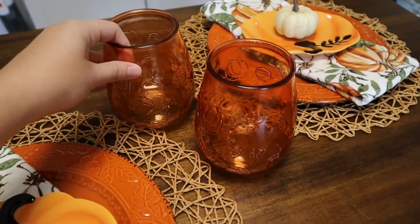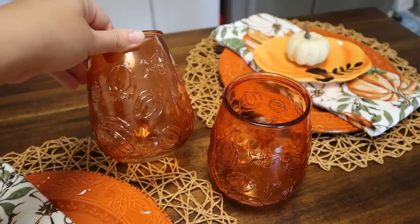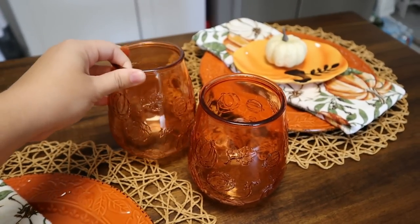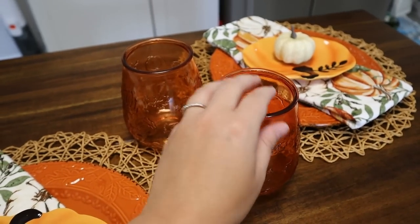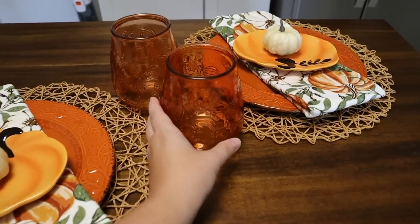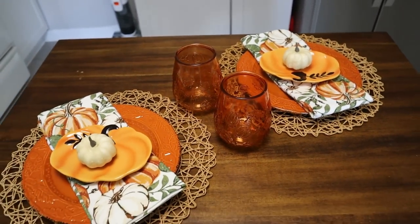And then I have these little glasses here. These are glass, but they have pumpkins all over them, and they are such a beautiful orange fall color. But I just have these in the center. I'm not gonna risk putting these on the edge and one of my kids grabbing them. So I just kind of have these sitting in the center like that. But I think it turned out really cute.